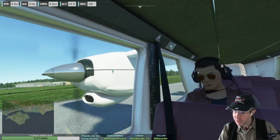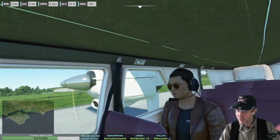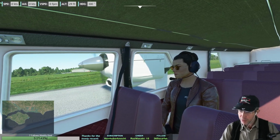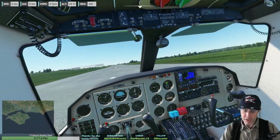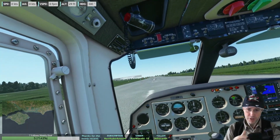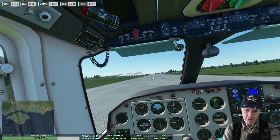You can see back there, oh, there's my co-pilot, I guess someone who just wanted to come in for a ride, sitting behind me. There's space for 9 passengers. Let's go. Let's see if I can take off without crashing for the first time here.